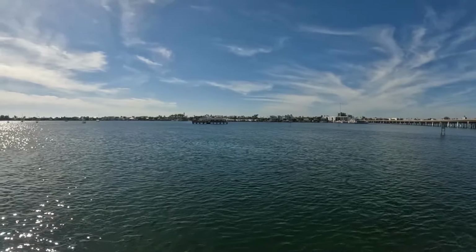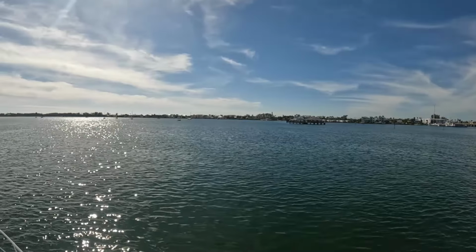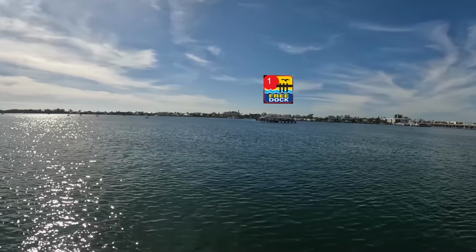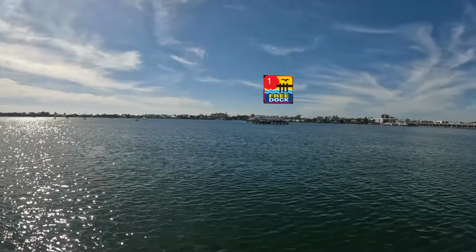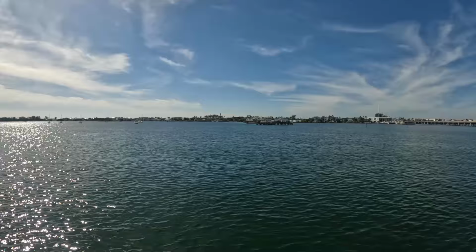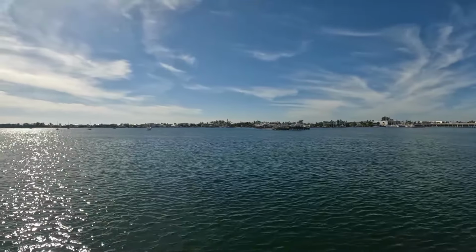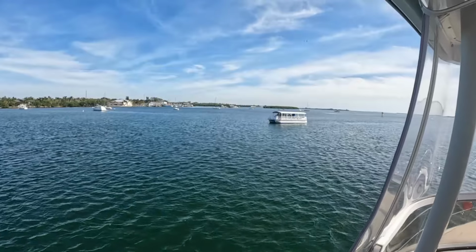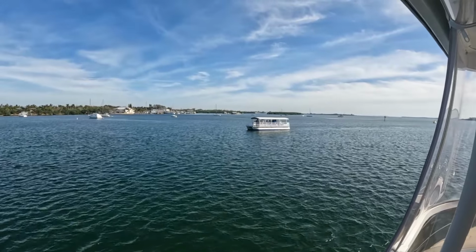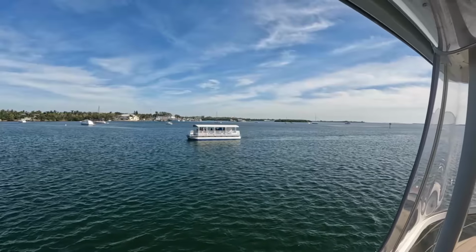So here we have got the Bradenton Beach Pier and the anchorage, and there is a free dock right there for your dinghy. If you come in, you can go into town. So there's tie-up for dinghies right there, which is really nice. And the other side, of course, is the beach. So I believe this is one of those dolphin tours right here. People on the pontoon looking for dolphins.